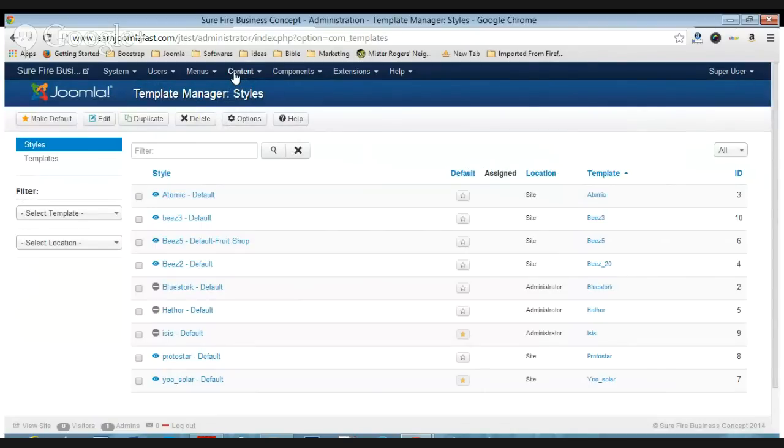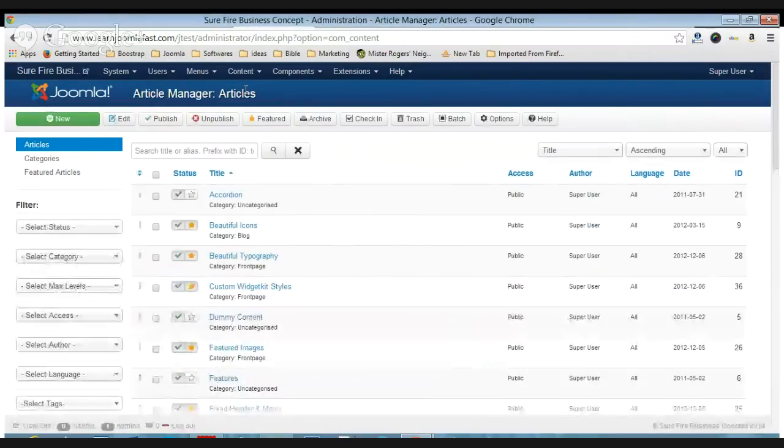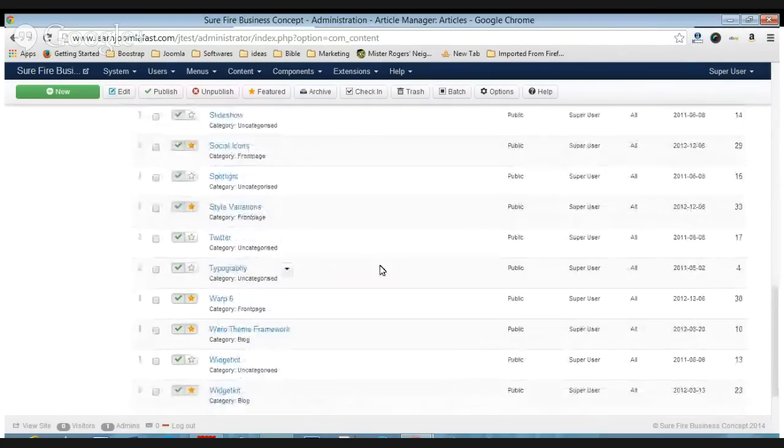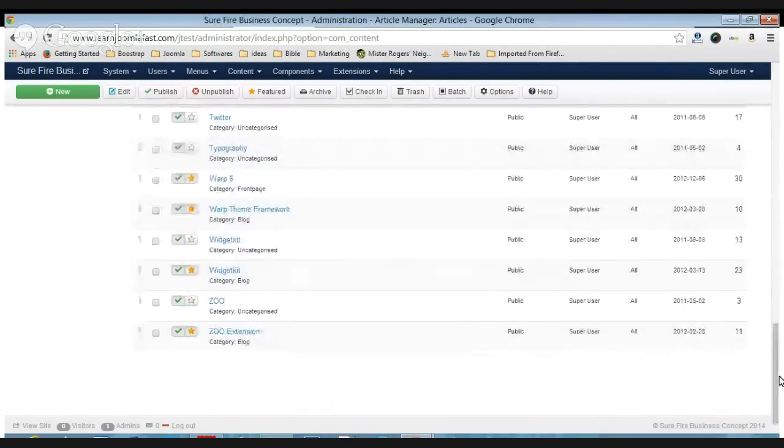To do that, you go to Content, Article Manager. Now, in Joomla, a web page is called an article. So when you're creating a web page, you're creating an article. And when you first come here, you have all these pre-installed articles that you don't necessarily need. So you have all these.